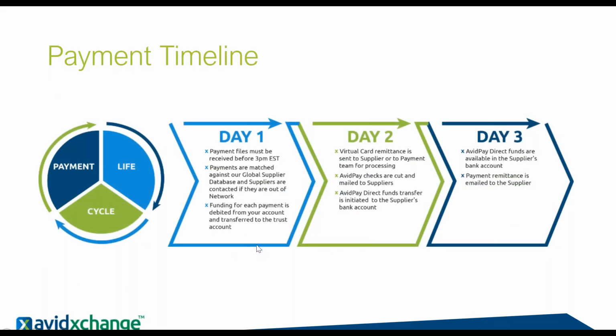And to wrap up the timeline, because I know that's a lot of information, so sometimes we lose sight of just how quickly this is happening. On day one, as long as we receive that payment file with the payments you're ready for us to execute on by 3 p.m. Eastern, payments are going to be matched against that global supplier database to see who's in network and who we need to reach out to.